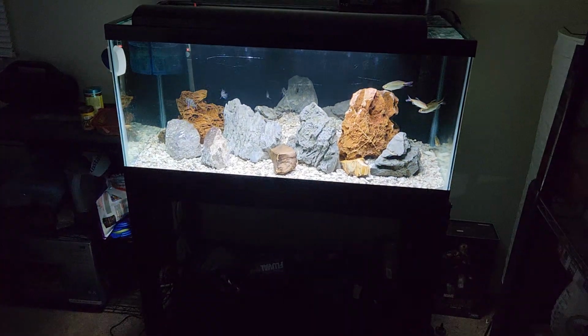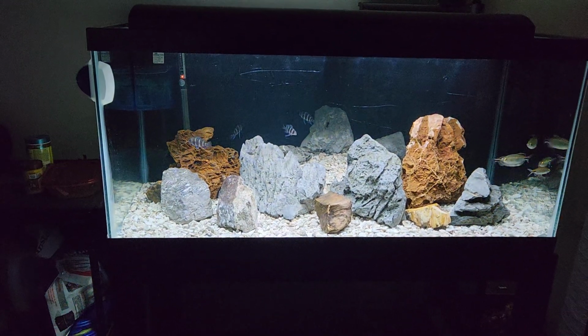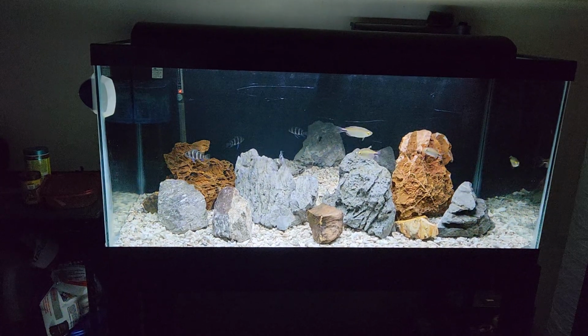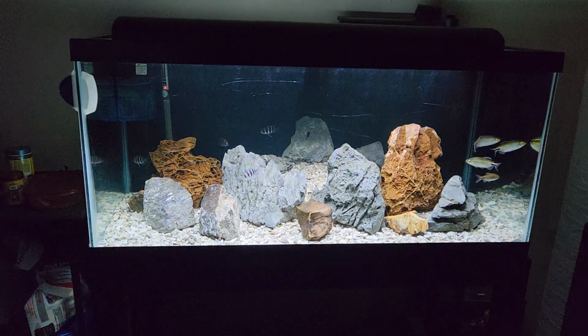I'm going to show you guys something. And some of you may agree or disagree, and I'm okay with that. Simply because it's working for me and I have a plan B. So, this is a 40 gallon breeder right here, right? And I won't try and spook them out, but there are 1, 2, 3, 4 Frontosa in this tank. Can you see the size of the Frontosa?